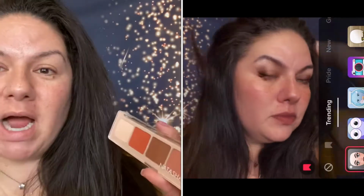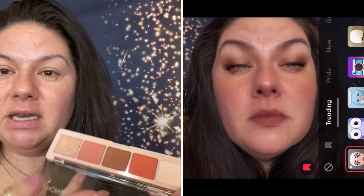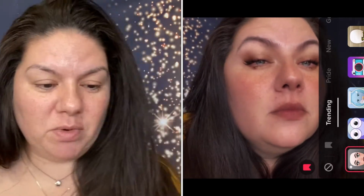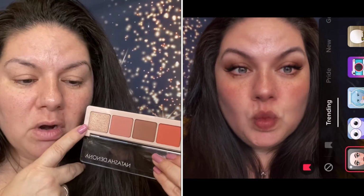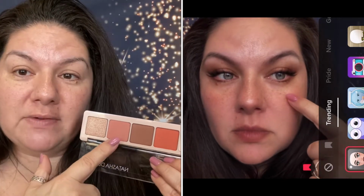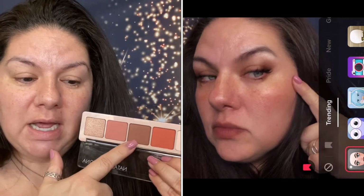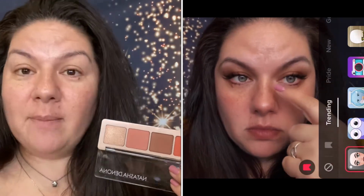So for the eye look, I'm going to be using the Natasha Denona palette. I've never tried this. As you guys can see, it's brand new. So we're going to dive into it. If you're looking at the photo, the middle of the eye looks like it has this color. The inner corner looks like it has a very, very light shade of this. And then the outer has a brown. So we're going to try the eye look like that.